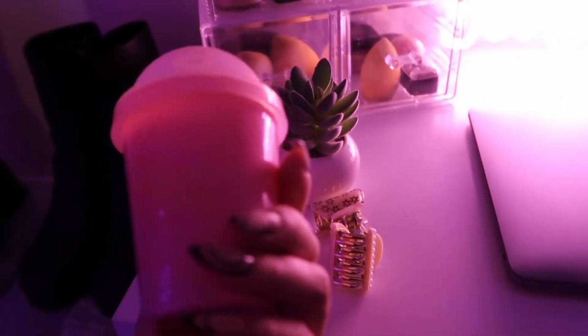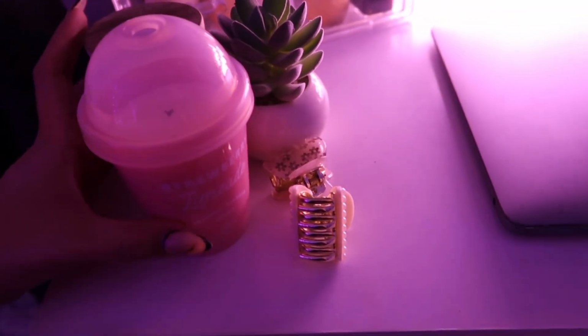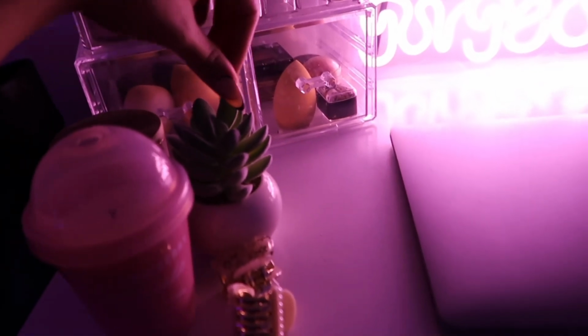Right here I have my jewelry and makeup area, and then right here I have my little candles. It's a really cute coffee cup candle. It's super cute. It smells like strawberry. And I also have my other candle right here. It smells like pink apple and coconut, which smells really good. So I just have my little candles right here, you know, if I want to light them up. And I also have this little fake plant right here. I think it's really cute decor.